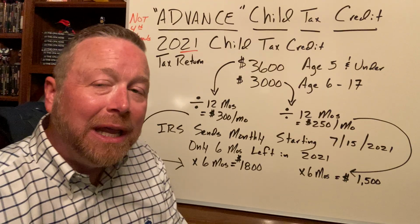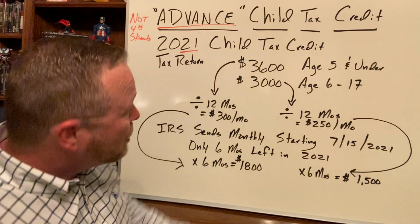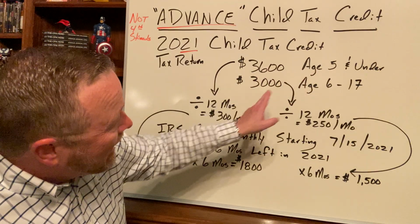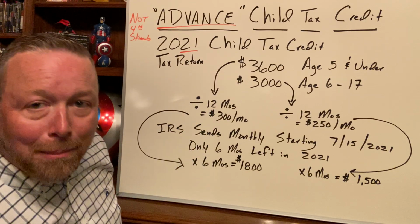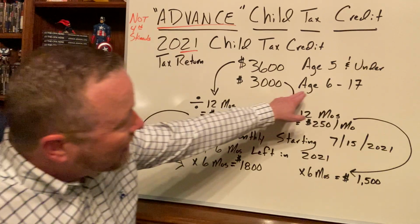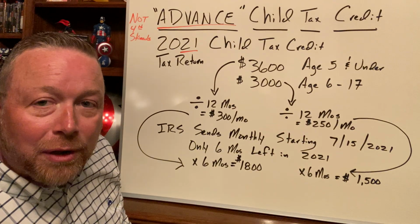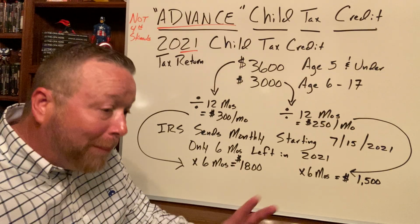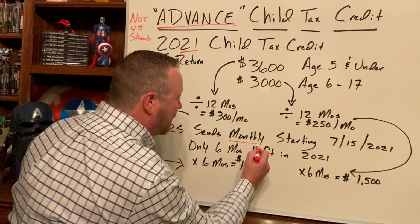So what are they doing in terms of the advance? They're taking this credit, $3,600 for that age, $3,000 for that age. And if you divide it by 12 months, that comes out to $300 a month. If you have age 6 through 17, that's $3,000 divided by 12. Well, that's $250 a month. So the IRS, starting around basically July 15th, is going to start sending this out monthly.